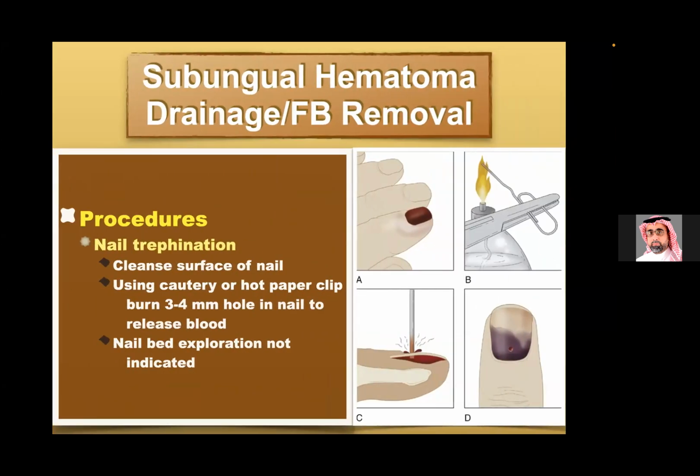So what do you have to do for this patient? For nail trephination, use a paper clip. Warm the paper clip with the lighter and make a 3 to 4 millimeter hole in the nail to release the blood. Afterward, clean the area well, and you can also make a digital block for this patient.